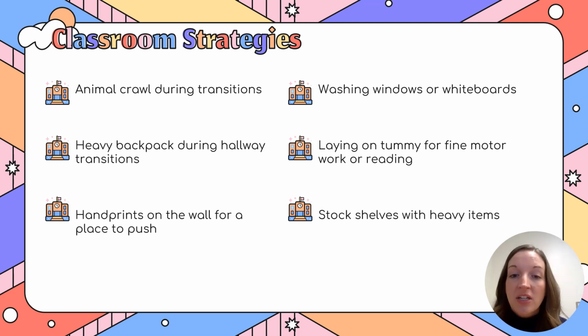So this is actually, we would think of a child laying down while they're working as more of a lazy position, but if a child is laying on their tummy and propping on their elbows, they're actually using a lot more upper body stability, and muscles and the joints are all activated more than when they're sitting up and writing. So it actually may increase their whole musculature in this area if they're laying on their tummy and propping on their elbows. And then stacking or stocking shelves with heavy items.